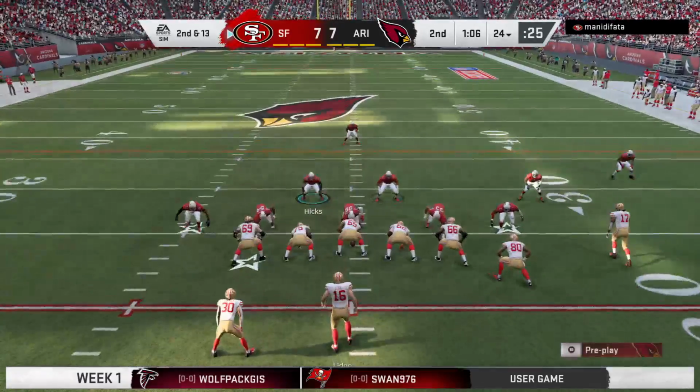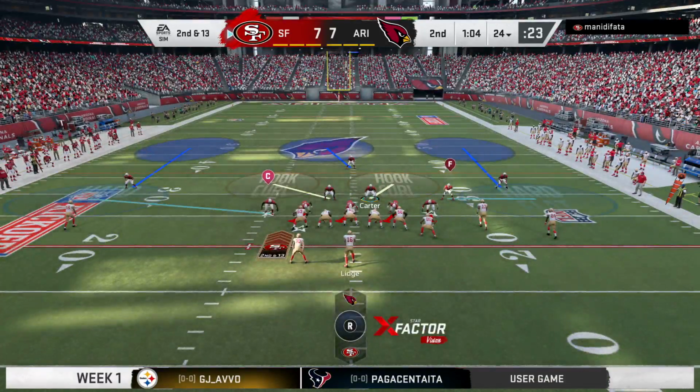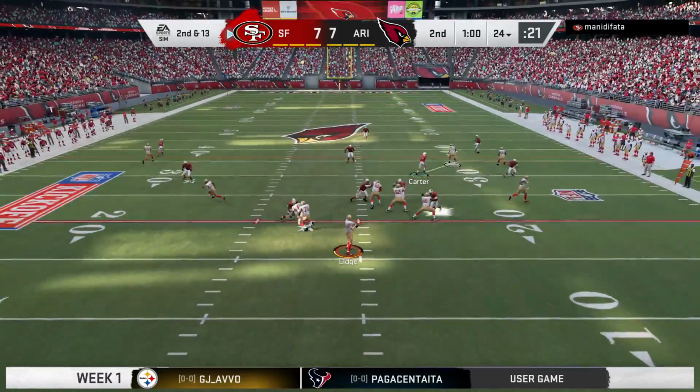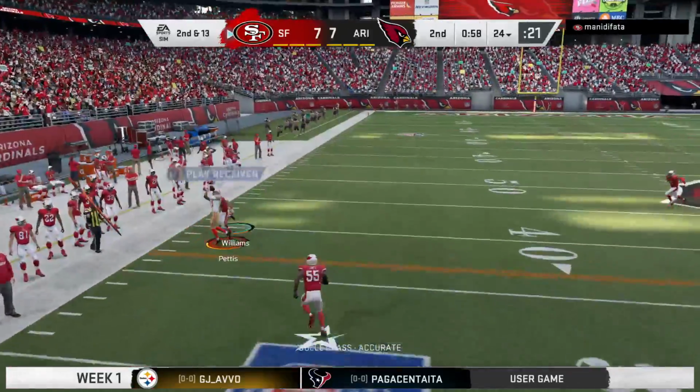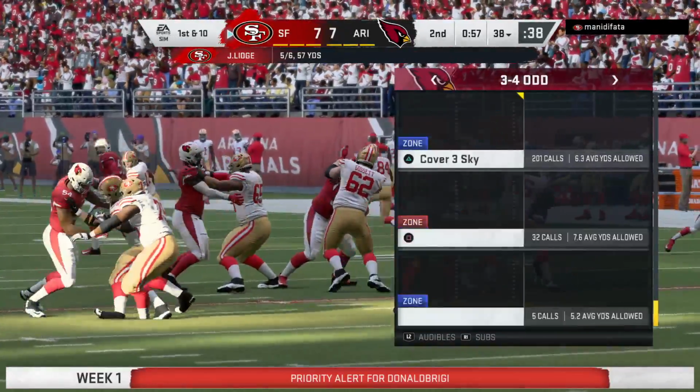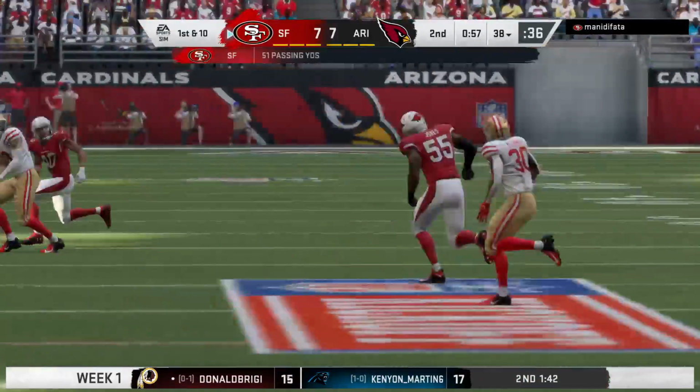A 3-yard loss to start the drive. They'll look to make that up and then some on 2nd and 13. They'll set up to throw. That's complete to his receiver, Pettis. Give him 14 on that one and a first down.